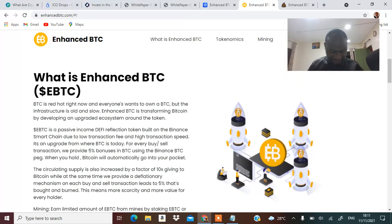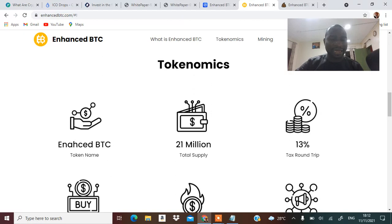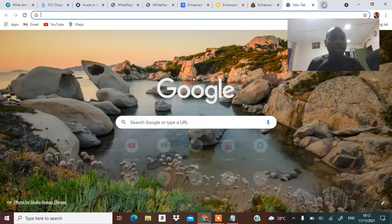What is Enhanced BTC? BTC is red hot right now, and everyone wants to own BTC, but the infrastructure is old and slow. Enhanced BTC is transforming BTC by developing an upgrade ecosystem around the token. So this is a token that is developed to support BTC. So you see a lot of stuff there. Enhanced token name, 21 million tax. And you remember that the total supply of BTC is 21 million. Let me take you there.